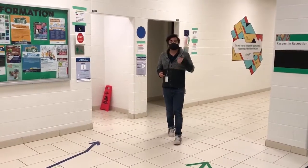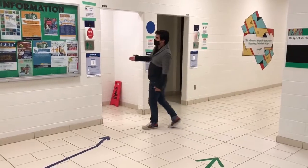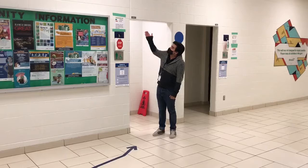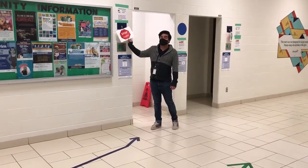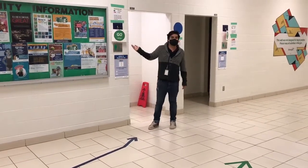While in the facility, you will have access to the washrooms. However, please be aware that the capacity for the washroom has been limited to 1 person. You'll see this signage available as well, which lets you know that if the washroom isn't used, this sign will be changed so that it reads stop. And then if it's available, it would be flipped the other way to indicate that you are able to go in.